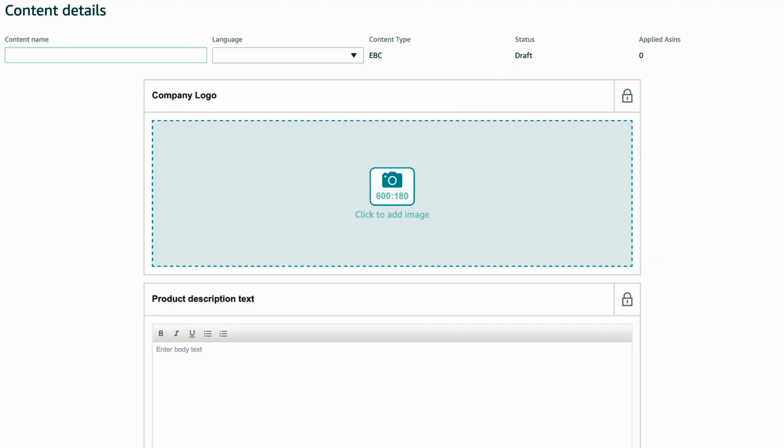The changes that they've made from EBC to A+ content is that there are no longer set templates that you have to follow. You used to have to do that with enhanced brand content. Now on A+ content, you get up to 5 modules, so like kind of strips of A+ content per listing. And now Amazon do give you a whole load of options with these.